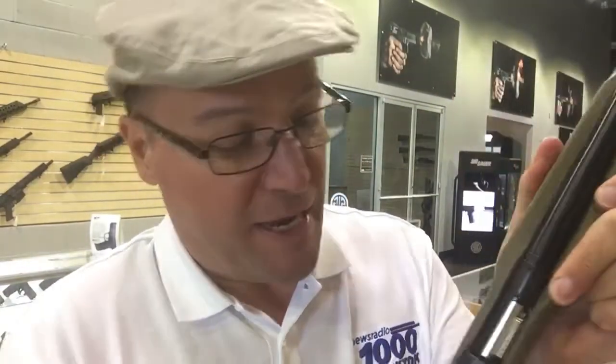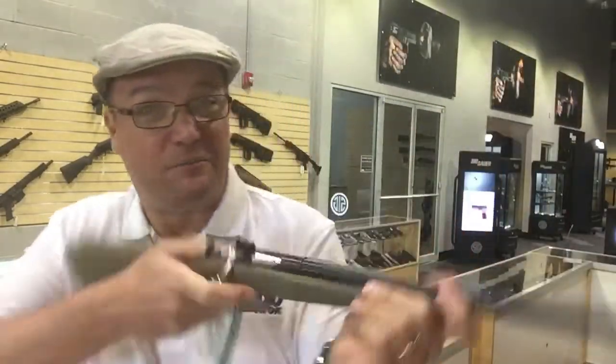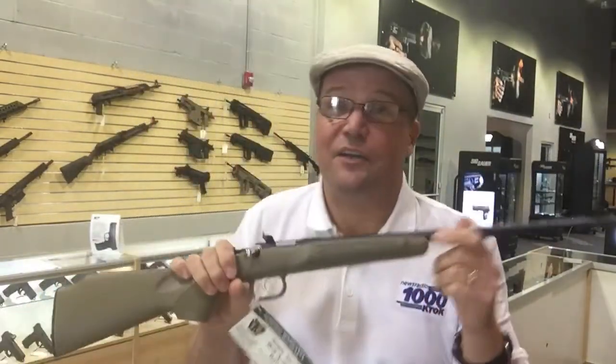It teaches kids about being very safe, about the bolt being open and closed. And it also has, that's your safety right there. You have to pull that out to be able to fire your first gun. And again, it's short. I wish I could shoot it myself, but it's a little too small for me. But it might be a good idea for you.